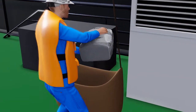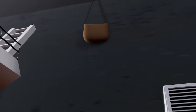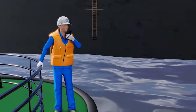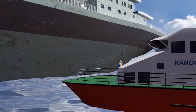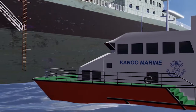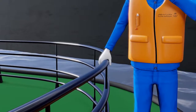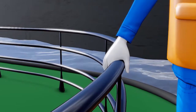Any luggage or backpacks will be lifted separately onto the main deck of the ship so that you are free to climb the pilot ladder. With the launch parked in close proximity to the ship, the ship's officer will confirm when passengers can start climbing the pilot ladder. The launch will move alongside the ship at the base of the ladder. Since the launch will rise and fall with the swells, you should hold on to the handrails at all times to maintain balance.